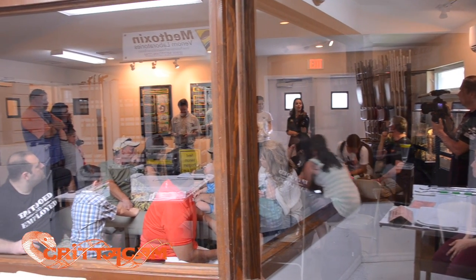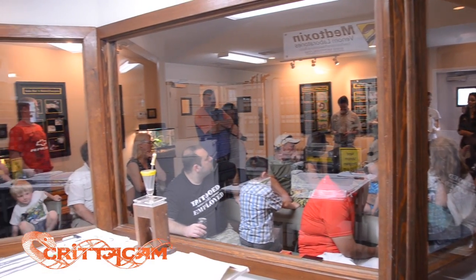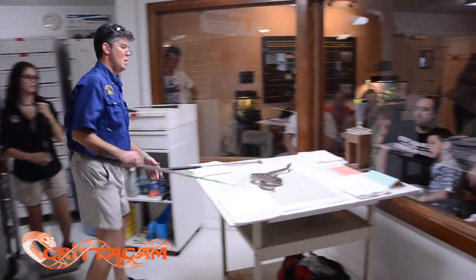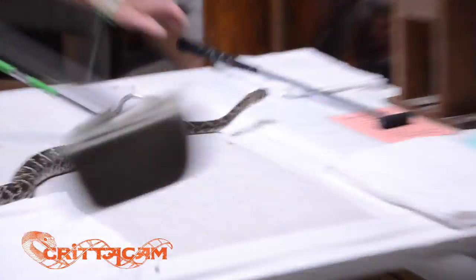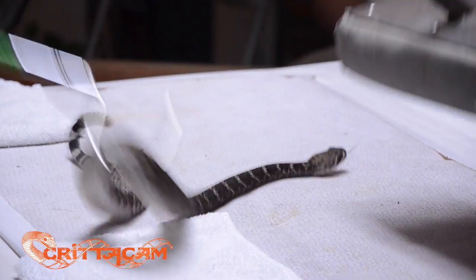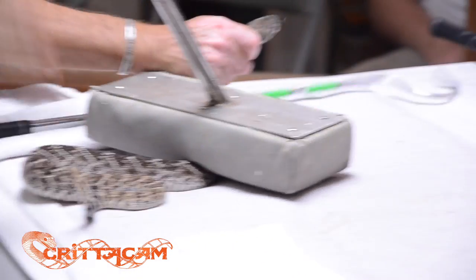The public is invited to watch one of the two venom extraction shows daily, where both the handler and the public are protected with a safety barrier. The venom extraction is narrated, allowing the public to be informed of the process at hand. Public venom extractions can only be seen in very few institutions worldwide.